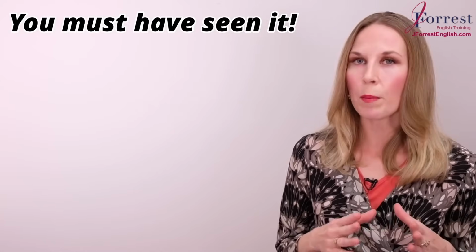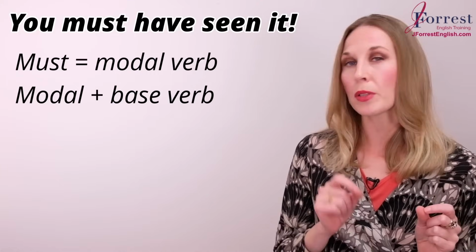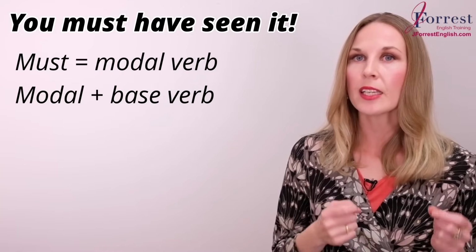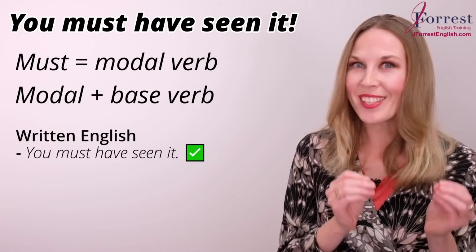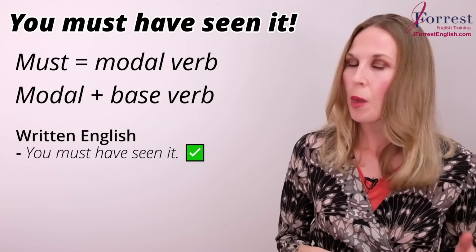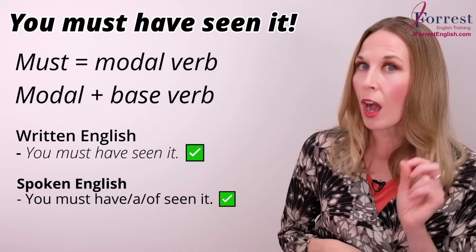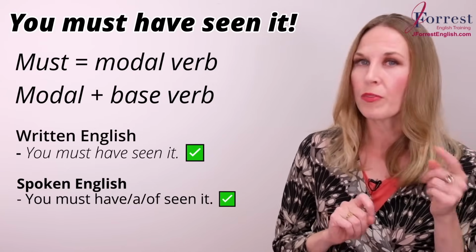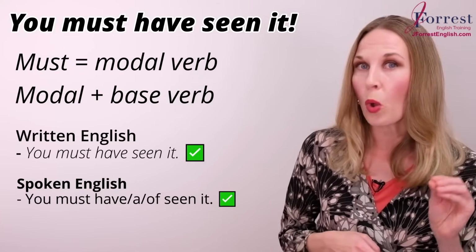Now let's talk about the grammar of this. Must is a modal verb, and grammatically you need must plus base verb, which is the verb without to. So grammatically you need must have. In written English, you must use must have seen it, because that's grammatically correct. But in spoken English, it will sound like must a or must of. But in written English, if you wrote you must a or of, it would be incorrect grammatically. So just remember what I'm explaining is for spoken English.